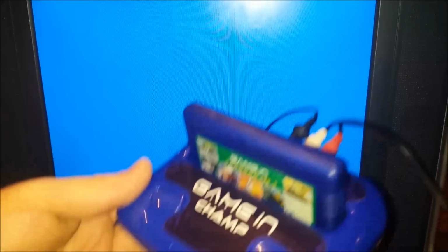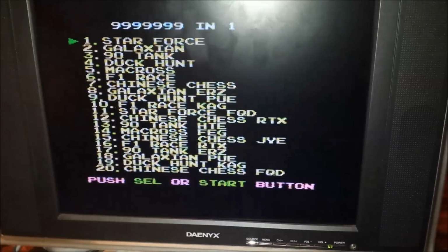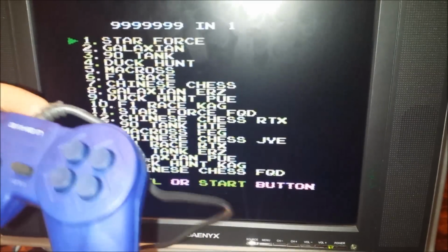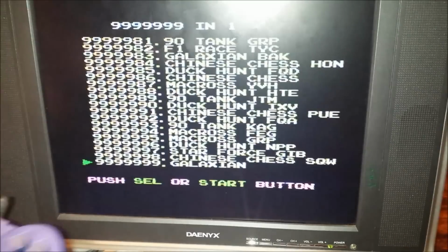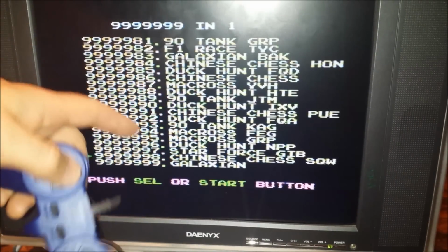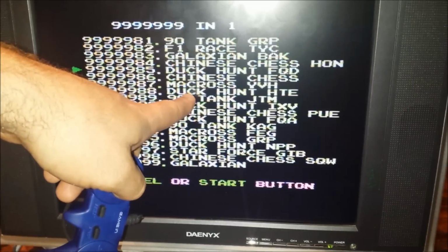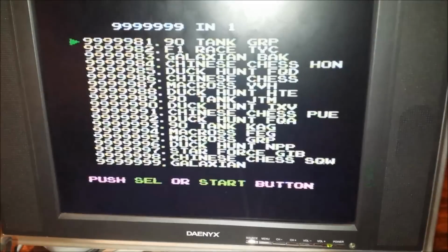Alright, so here it is, the Game & Champ. Let's just fire this baby up. No lights on it, but it seems to go perfectly fine there. I guess this is the other controller. I got both of them plugged in, so player one controller. You can see it goes all the way up, but it's just repetition over and over again. This thing probably came with a light gun, because it has Duck Hunt and whatnot on it, but let's get back to the first screen here.